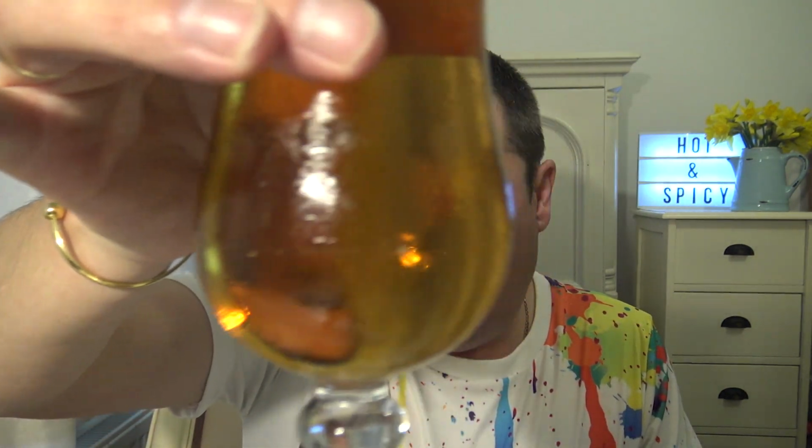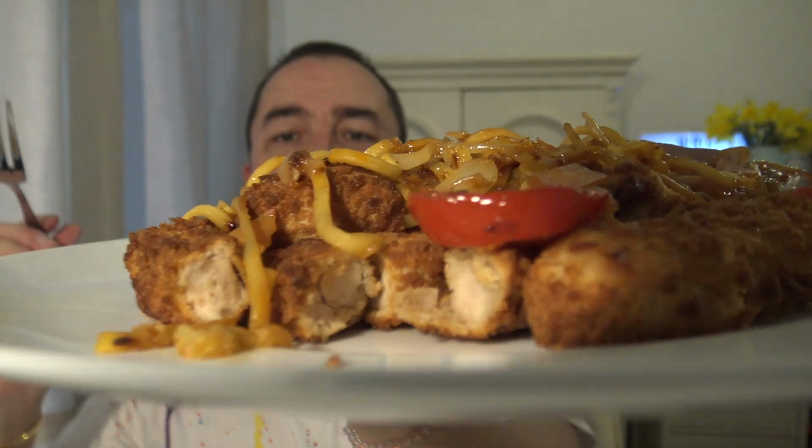Ice cold. I'm not sure if you can see that. That is beautiful. So, what are we having? A bit of a mixture of my own, this. Stir fry. Breaded goujon chickens, egg noodles, peppers, sweet corn, chilies, onion, bean sprouts, everything in here. And that's what it looks like if it does it justice. See them chicken goujons there? Gives it a bit of crunch.